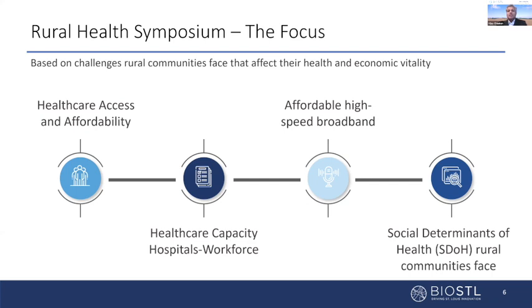Oftentimes, solutions that can address this require telehealth, and telehealth requires broadband. So you see very quickly, affordable high-speed broadband is the third focus area. But broadband is not just for healthcare, but very much the economic engine of rural communities, just like electricity was 100 years ago. So it is for agriculture, for workforce development, for e-commerce, for citizens who live in rural communities to live their lives and get connected to the world.